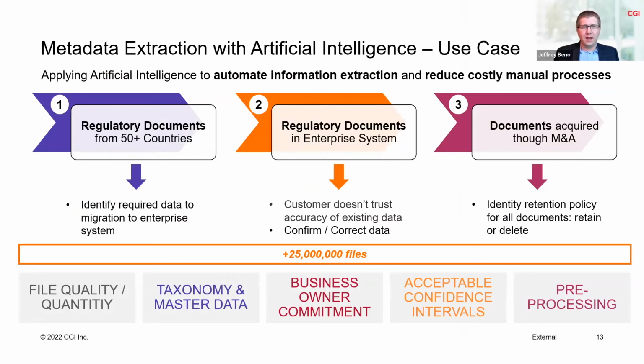So I want to start with a metadata extraction with artificial intelligence use case. Within the regulatory space, a lot of the pharma companies that we work for are global companies, and they have regulatory documents all spread out globally, right? They have an enterprise system. However, not everybody's using that enterprise system globally, but they want to transition all their users into that environment. But they have many repositories spread across all the different countries. And that data needs to be cleaned up in order to be brought into a new platform.